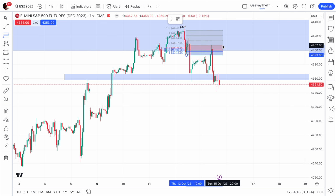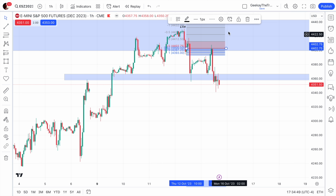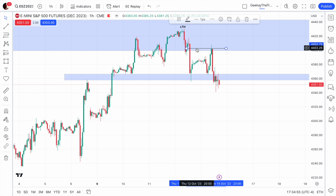I'm going to take your attention to these up close candles. So midpoint of these two up close candles, which is one order block. Extend that out. We see we worked up into that, traded up into that, closed right below the midpoint. Okay.